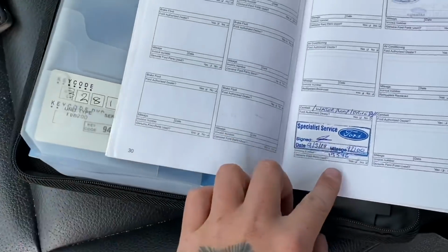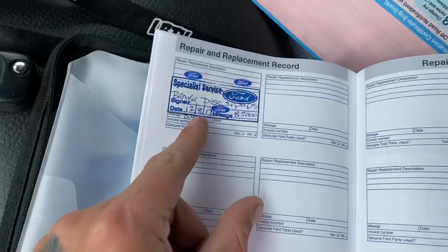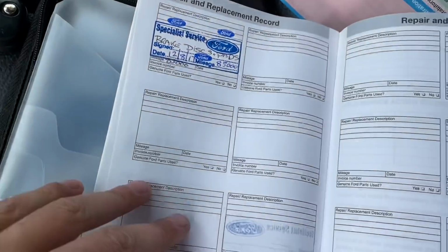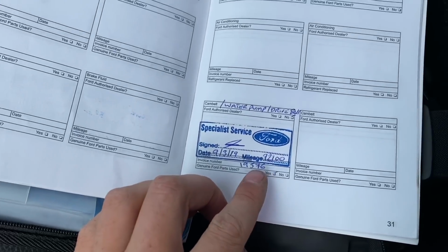So I had the cam belt and water pump done, and also here it had brakes, discs and pads at 83k, and the water pump and cam belt was done at 92,100, so last year as well. So I'm absolutely over the moon with this. Massive thanks to Chris, obviously, who took the car in and actually gave this to me for £1,000. He could have sold it on for himself, so I'm grateful for Chris doing that for me.